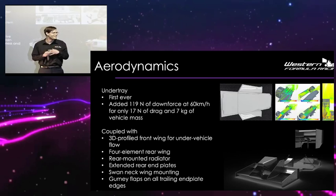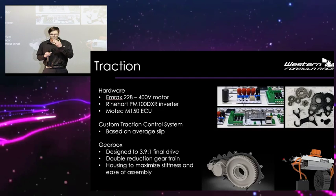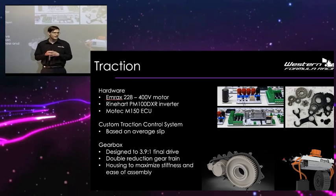We have an MRAX 228 motor, which is inverted by a Reinhardt drive, and then we have a Motec M150 drive controlling it, a custom-made control system. The gearbox was also custom-made by our students, which we're really proud of. It's a direct drive, and it has a custom housing, which allows for stiffness and ultimately better serviceability.